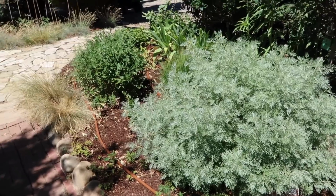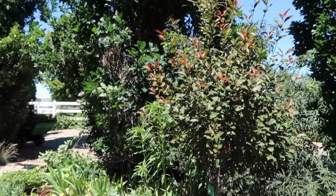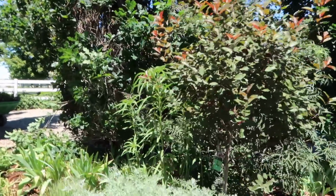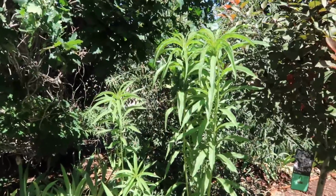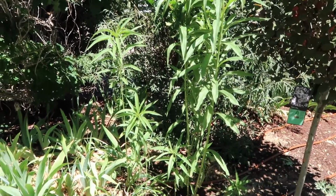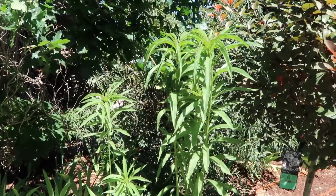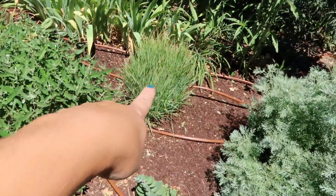What I've currently got in here is an artemisia, which is very pretty. There's a big sedum I planted this spring. This is a perennial. I think it's a helenium. I'm not sure, but it is. I actually had it removed last year and it's come back a little bit. So I'll let it bloom and then I'll take it out. There are some iris, a perennial grass.